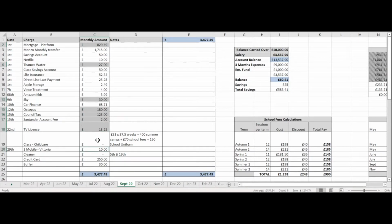Actually, not my TV license. The rest. Yes. Now they go into the Santander account. So at the beginning of each month, I move this money to a different account.